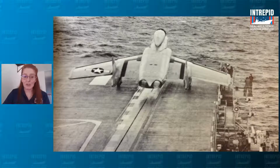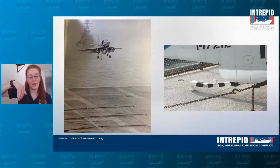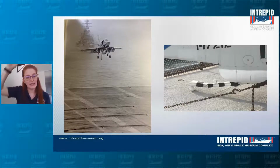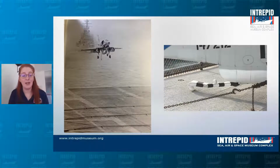Now, landing on Intrepid was just as difficult as launching. And if you can see on the right-hand picture here of this airplane, you can see that there's this hook. It's called a tail hook, and that would be found at the bottom and back end of the airplane. On here, it's red and black. And on the other picture, you can see that tail hook coming down, because what would happen is as that plane was coming in for a landing, there'd be 5 arresting cables stretched out across the flight deck. Now, the job of that pilot was to put down that hook and attempt to try and grab one of those arresting cables and bring it to a full stop. It was very, very hard to do.